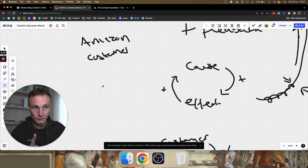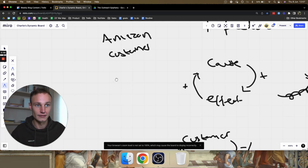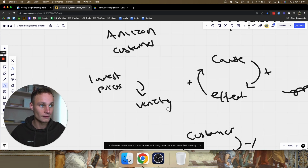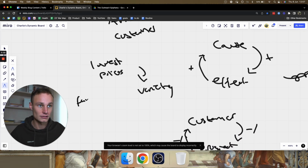But the way Amazon does this is really, really clever, right? Amazon tracks their ability to create a great customer experience against three metrics, right? So we're looking at the lowest prices, okay? The biggest variety of products, and the fastest shipping. So what Amazon have basically created is a three-piece flywheel here.